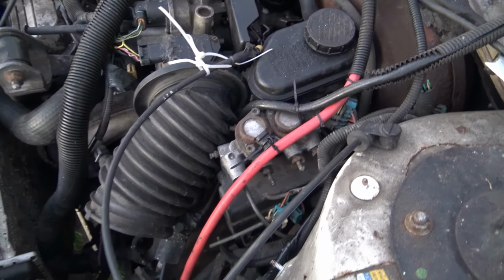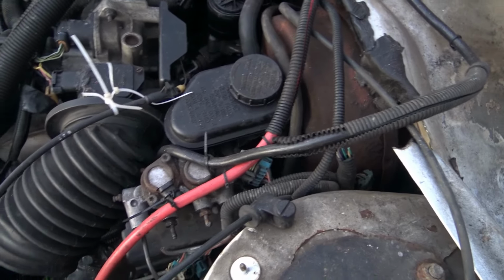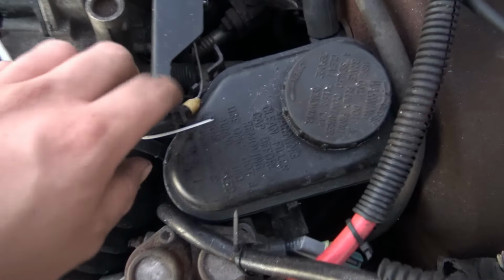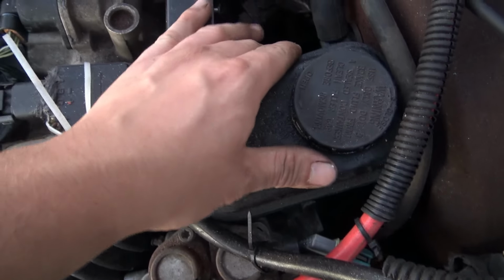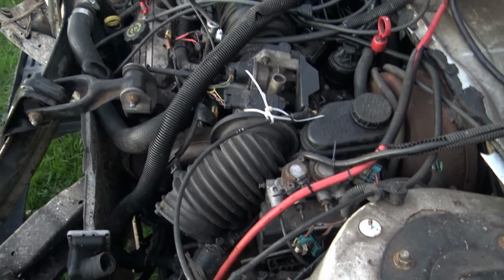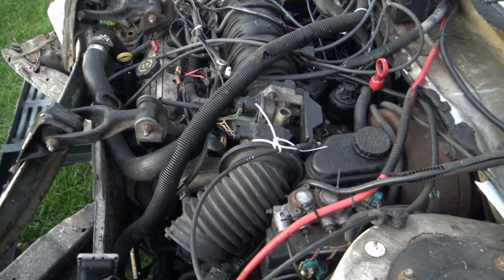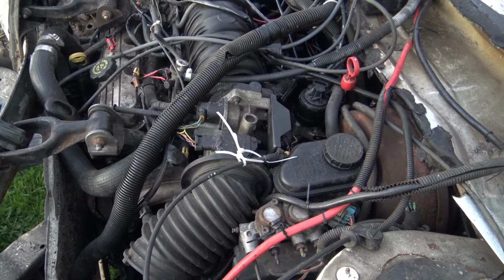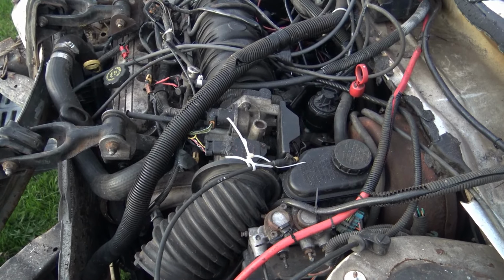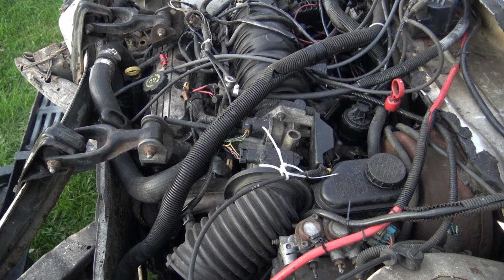So I am not sure if that's even avoidable, because there's no room left. I already bent this plate out as far as it could go, so I don't know. I really don't know. It's frustrating, because I'm trying to figure out a way not to have to swap the motor out, you know. So either way, that's it for the 1996 Regal.